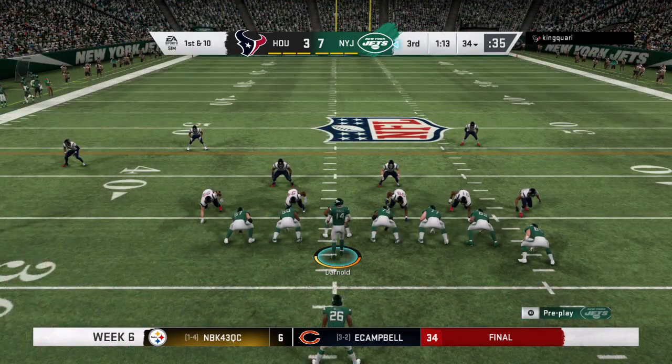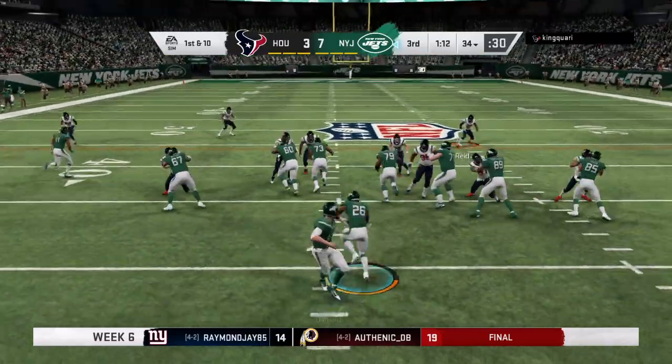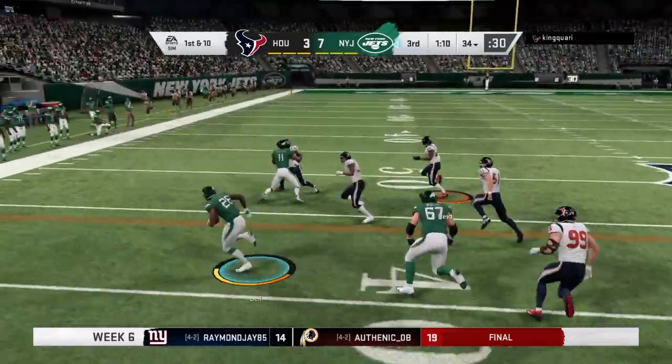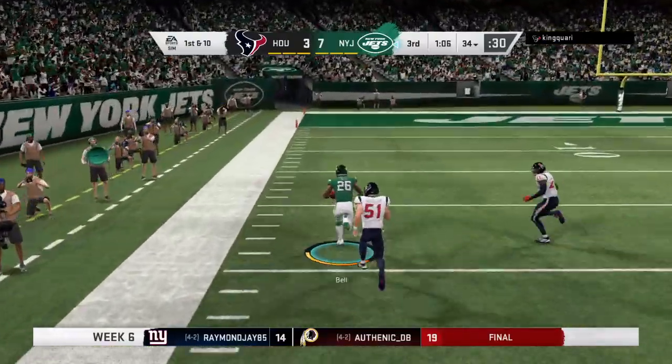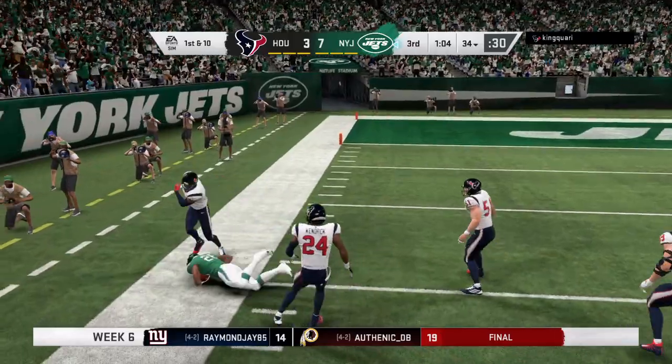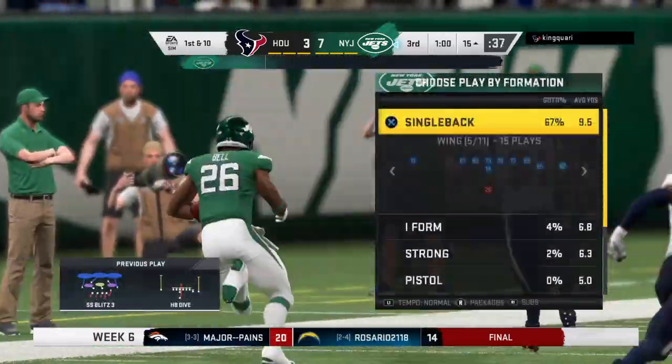The New York offense taking over for their next possession. Their defense has done the job. Now it's the offense's turn as they've got it 1st and 10. They'll start out on the ground with Bell. Oh, he's got a little daylight. And he'll finally be taken down, but he gets inside the Houston 20.